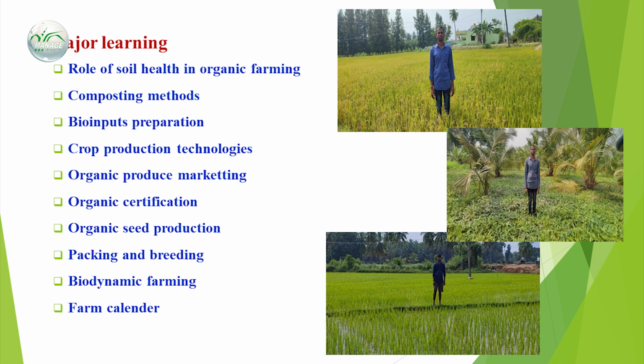And we are unable to take them to a very successful farm nearby Medupalayam, but we plan for the next training to take all the students to Medupalayam, where one farmer is doing very nicely with biodynamic farming. And the farm calendar, how to prepare a farm calendar, that is very much important. Whatever may be the project, planning plays a major role in getting success.